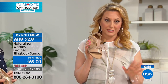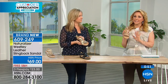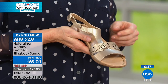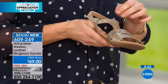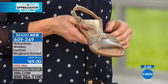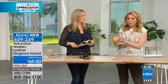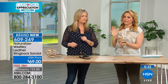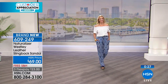We have three color choices. If you want the champagne, it has a little bit more glamour. It's not sparkly and shiny. It's a subtle metallic finish to it, which I think dresses things up a little bit more. Absolutely. If you want to elongate your legs, this color is very neutral. It's called Ginger. Ginger is kind of that nude. And then we also have black, which is a classic, and every classic needs a black. Great black sandal that is going to be your go-to out the door day in, day out. I agree, and I love the versatility of the sandal.